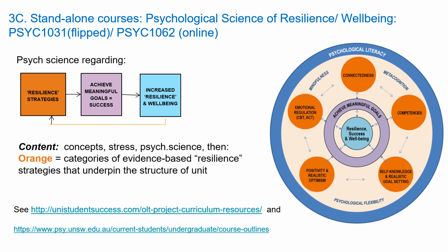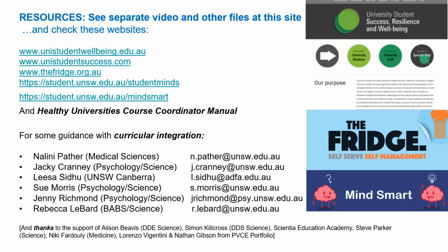Standalone courses, there are two of them, one online and one flipped, and you can have a look at that to see what kind of topics are actually covered. And finally, some resources, including some very useful websites, and don't forget the Healthy University's Course Coordinator Manual. Also there are the contact details of the UNSW Healthy University's team that has been working on the manual and various resources. So you can get some guidance from any one of us, just ask.